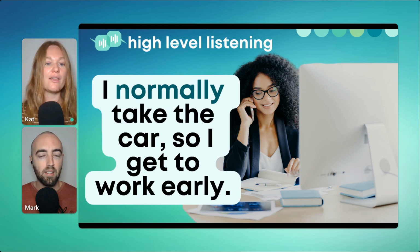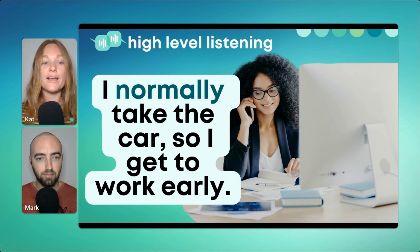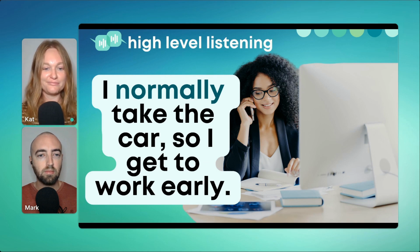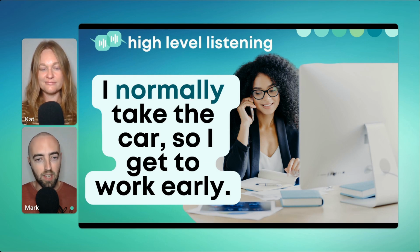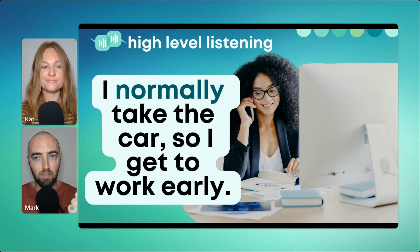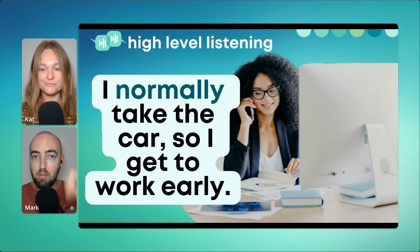Adding in just a little word, normally. I normally take the car, so I get to work early. Three sounds. Normally. Normally means usually. They are the same word with the same meaning. So I normally take the car. I usually take the car. You put the word in the same place too. I normally take the car, so I get to work early.